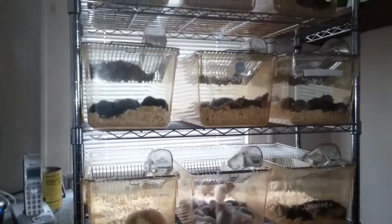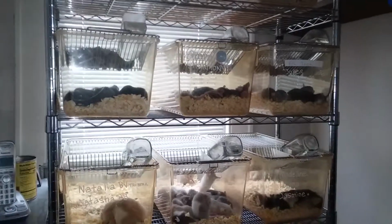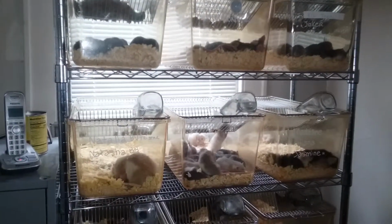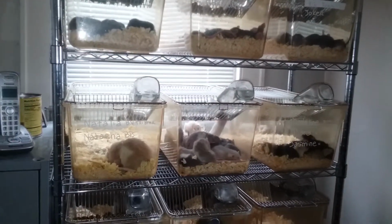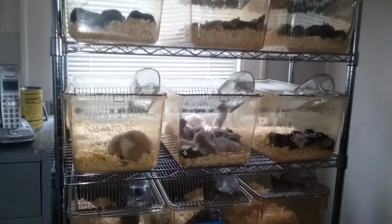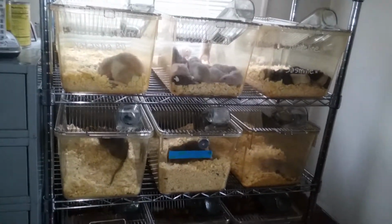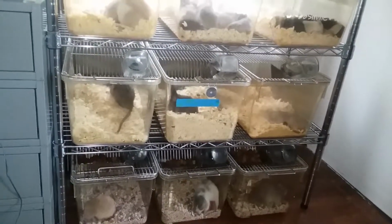I was actually going to put a desk here, and I just decided I don't really need a desk right now. So these little guys have been playing their little butts off. I put them on the bed sometimes, let them run around. They're getting very adventurous. Well, that's the setup. It's not the greatest, but it's what I've got for here for now.